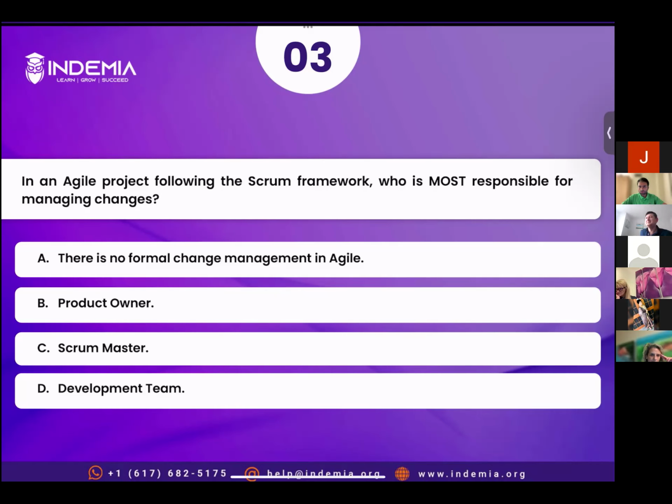Right. Yusuf, you have chosen option B. Yeah, because the one who's responsible for the change and contact with customers is mainly the owner. So if there's a request of change, it should go through the owner and then through to the team, not to the team directly. All right, I understand that. Thank you. But what's wrong with option A here?